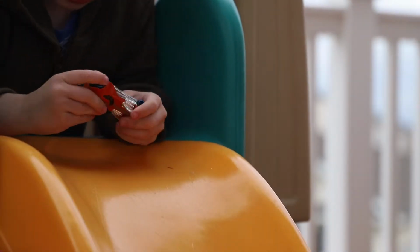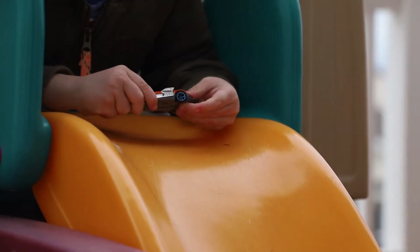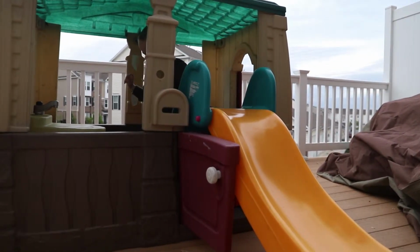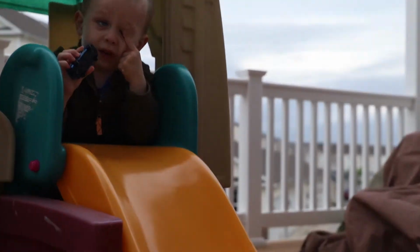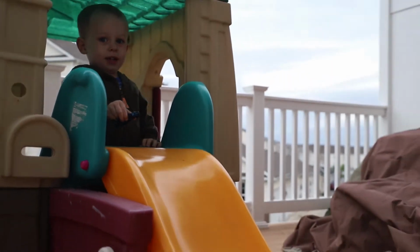Whoa. Wheels. And this opens up. Is that a Rocket League car? Yes. That is a Rocket League. That is a button. So when you push it, it makes the car go. Ooh. Okay. So watch it go down. Okay. We got more cars. How about this one? This looks pretty. I know what this color is. Let's go in front. See what color it is. What color is that? It's blue. Ooh, blue. Let's look for this one. All right, let it go.